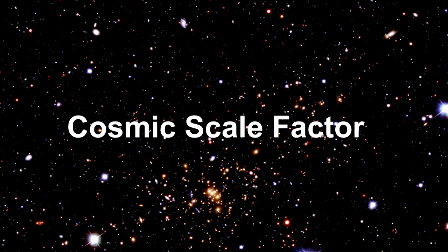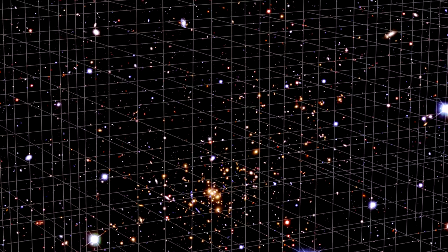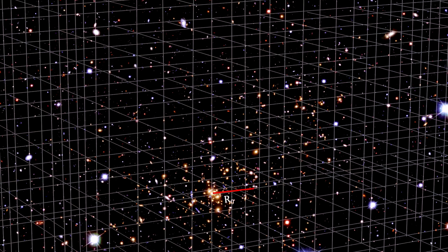In order to more precisely analyze our expanding universe, modern cosmologists place a grid over three-dimensional space. We treat the distance between two galaxies, r, as a constant. Then, we set the grid's scale factor, a, equal to 1 at the present time, and vary it to account for changes in distance over time instead of changing r.